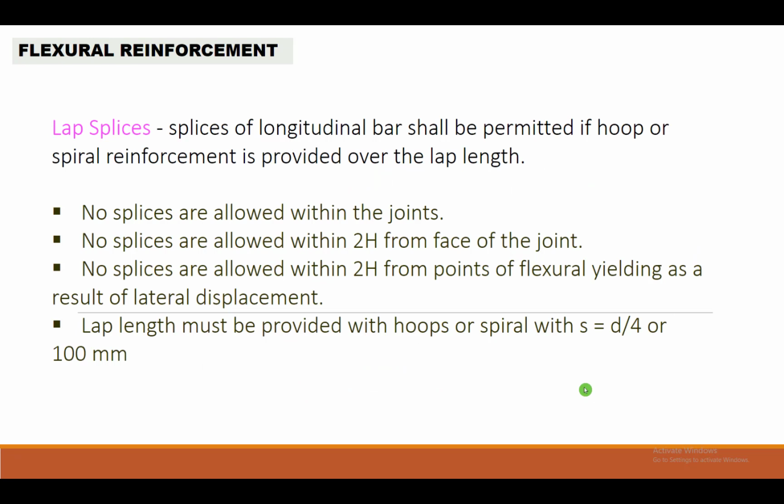For the lap splicing, the splices are not allowed within the joints of the beam and column, and no splices are also allowed within 2H, or twice the height of the beam from the face of the joint. No splices are allowed within 2H from points of flexural yielding as a result of lateral displacement. And lap length must be provided with hoops. So this is seismic hoops or spiral with a spacing of d over 4, the effective depth divided by 4, or 100.